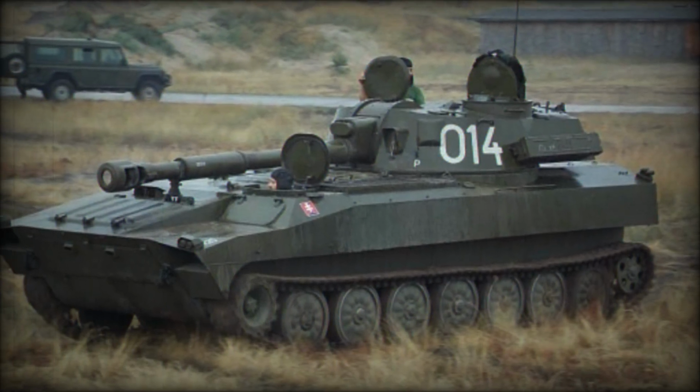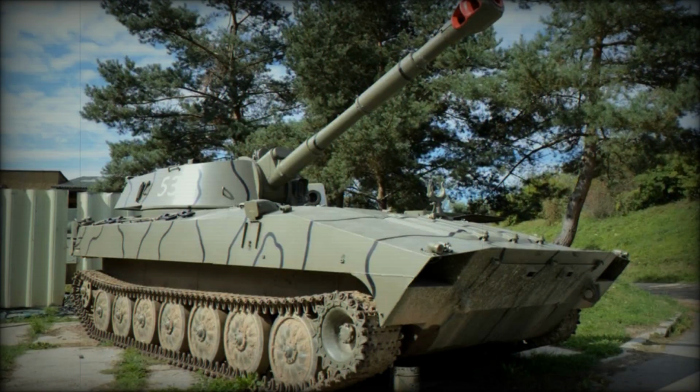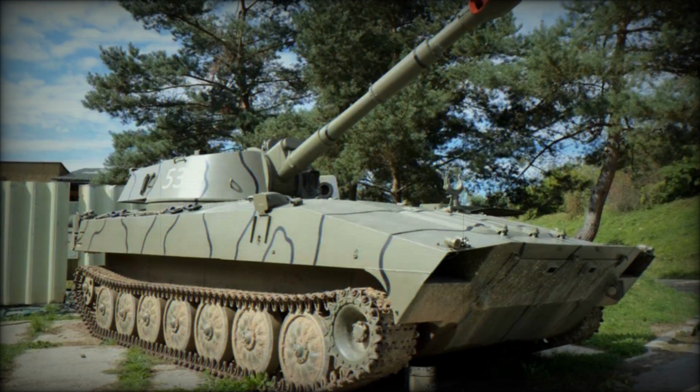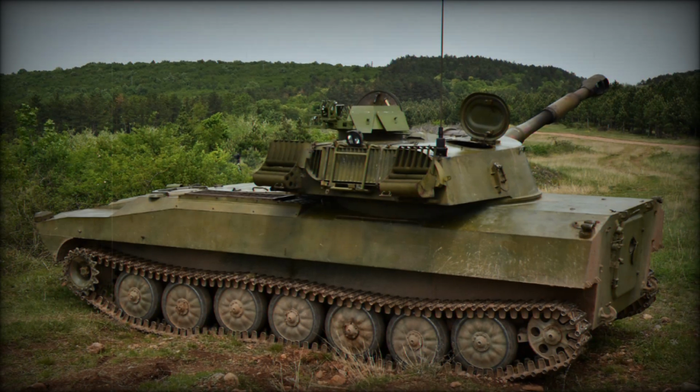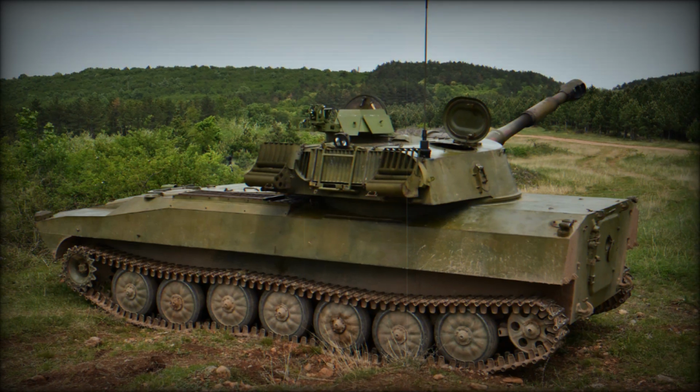The 2S1 Gvozdika remains a testament to Soviet artillery design, blending historical lessons with innovative features to create a versatile and effective self-propelled howitzer. Its operational history reflects the broader evolution of military technology during the Cold War and the continuing relevance of self-propelled artillery in modern armed forces.